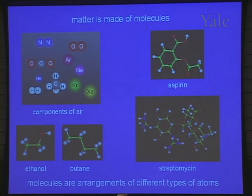So nitrogen is in air, and it's dinitrogen molecules. It's got two atoms of nitrogen. Oxygen's in air, two atoms of oxygen. CO2, the greenhouse gas you all hear about, has an atom of carbon and two atoms of oxygen in this sort of arrangement. Bigger molecules, we represent them by how we stick the atoms together, sort of like connects. And so here we have ethanol. In green, I've shown two carbon atoms.